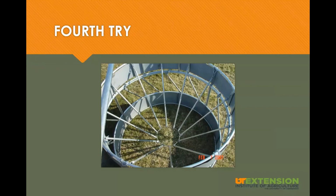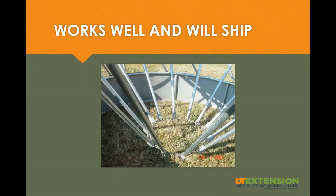Make sure you get those things that bolt together. Make sure the top bolts onto the bottom, because what's going to rust out first? The bottom part of that feeder is what's going to rust out first.